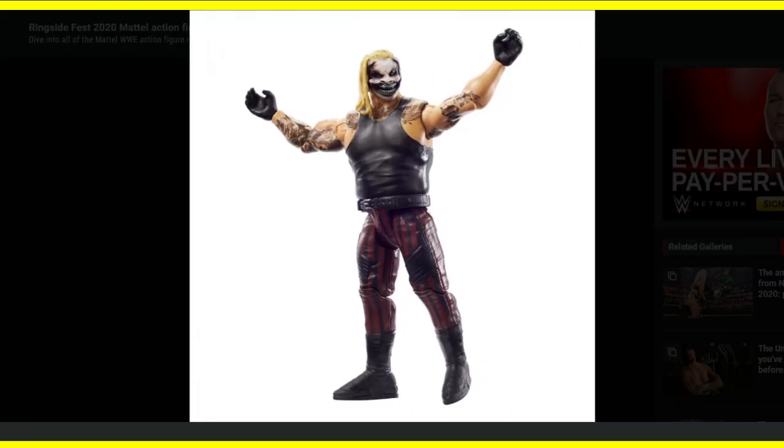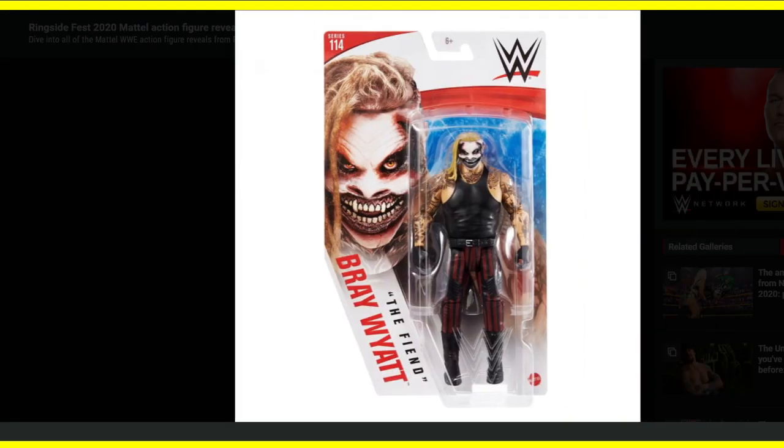Here we go. Look, there he is in quite a cheerful mood. That's him practicing his cheerleading. A lot of people might not know that the Fiend is actually a cheerleader in his spare time, and this is him just going through one of his many routines for the NFL season that's in full swing right now. So there we go. That is a celebratory Fiend right there.